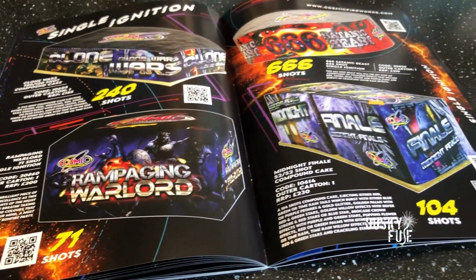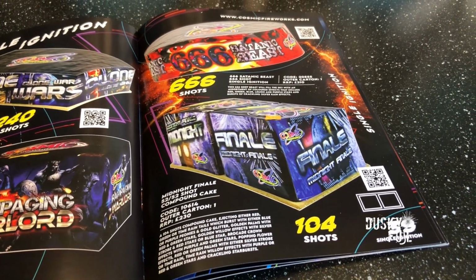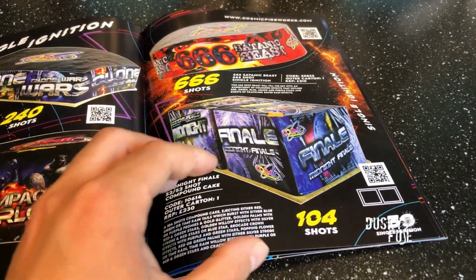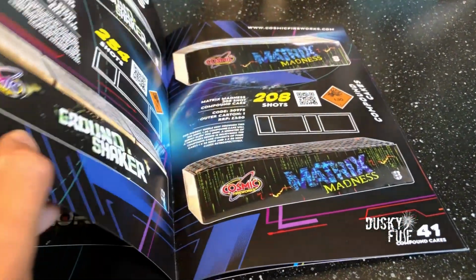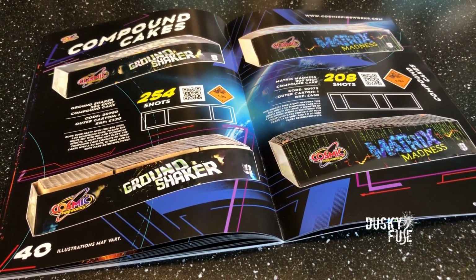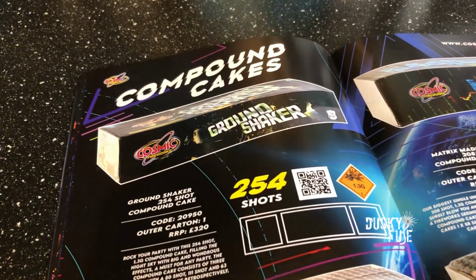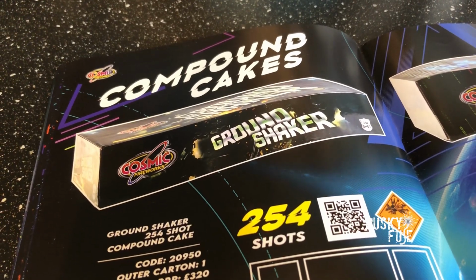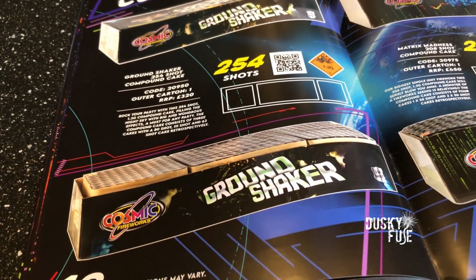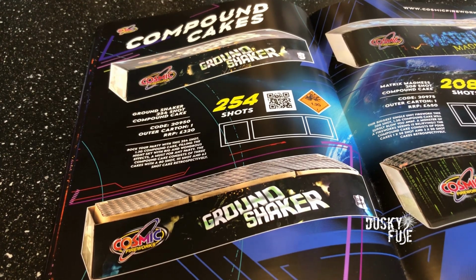Rampaging Warlord is this year £20 more expensive. 666 Satanic Beast rises by £10, and Midnight Finale sees a £20 surge. Page 40 and 41 see Cosmic's two largest compound cakes, and these were brand new last year. Ground Shaker is now £45 more expensive than that of last season, and although it's a very impressive piece, it received nothing like the hype that Matrix Madness did.